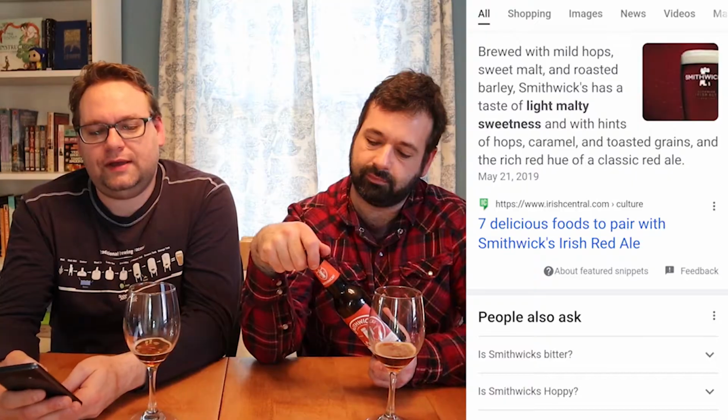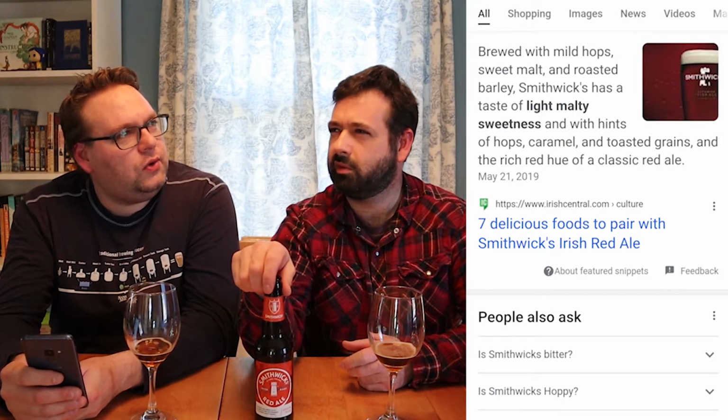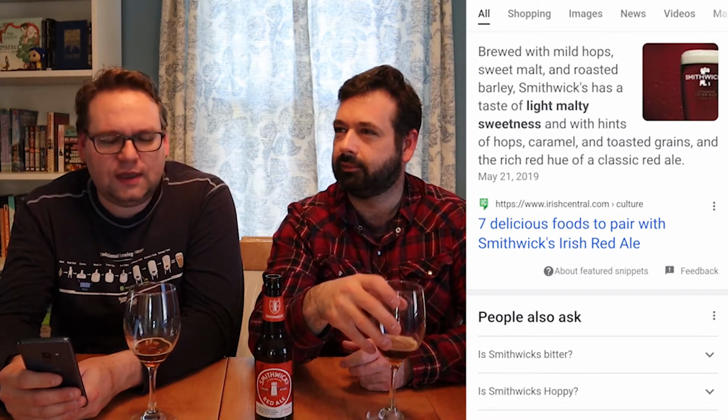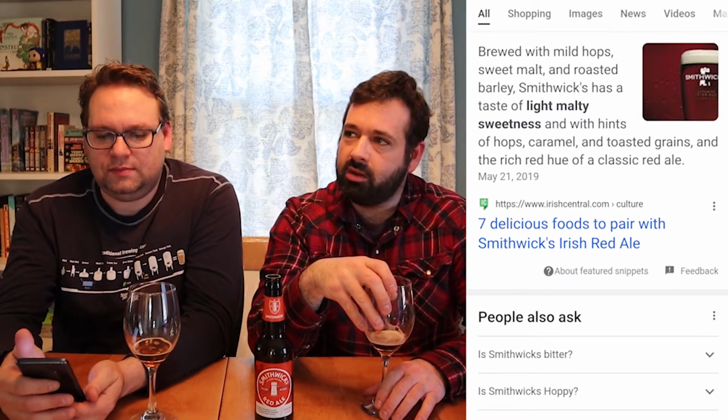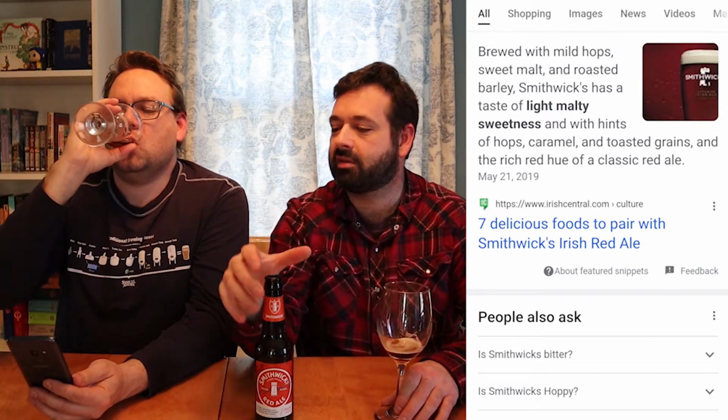This is great. This is a great beer. My description of it is not great. This tastes like great. Fellas, this is great. What's the computer got to say? This is irishcentral.com. Mild hops, sweet malt, and roasted barley. Roastiness. I get a roastiness out of that. Slight light malt sweetness. Yeah, I guess so. Doesn't say anything about seltzer water.